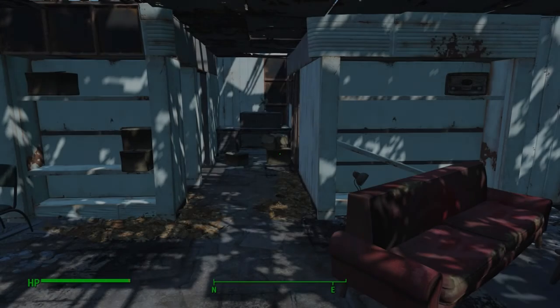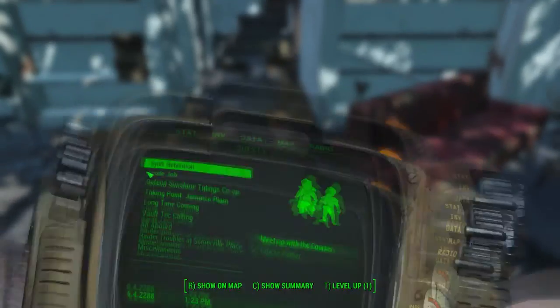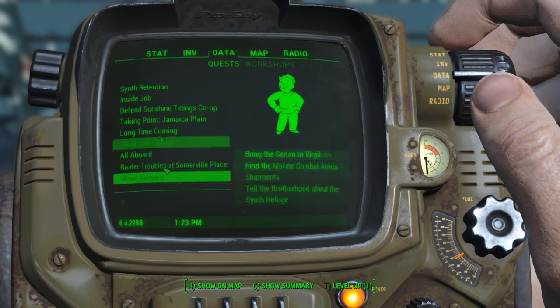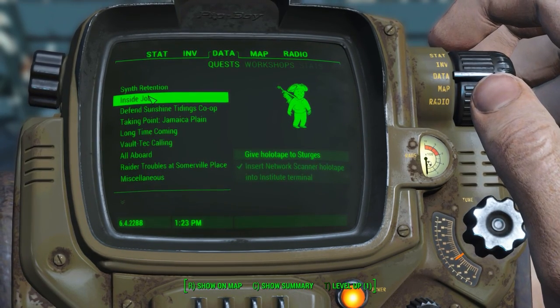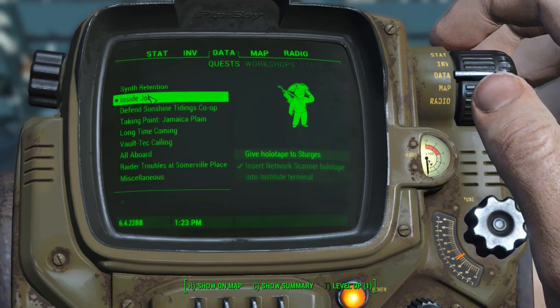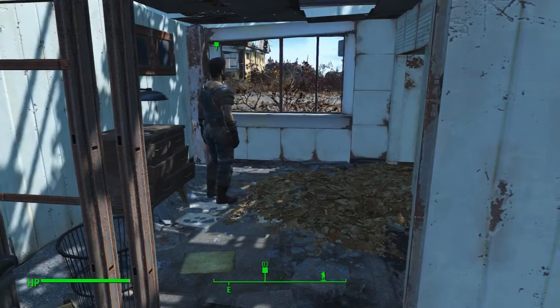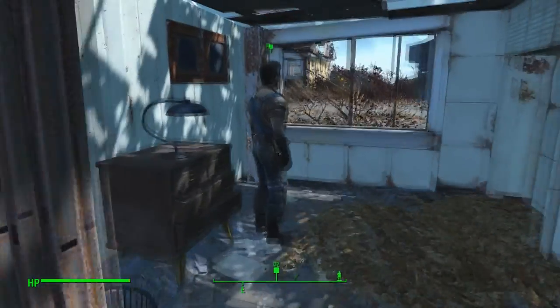All right, guys, welcome back. So I thought first, before we went back to bring the serum to Virgil, we did have this inside job thing with Sturges that we were able to get accomplished. So let's go talk to him first. And he's right around here, looking out this window.